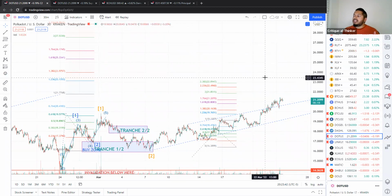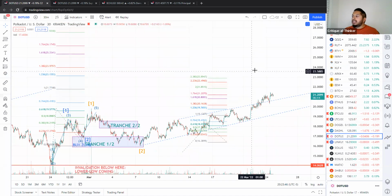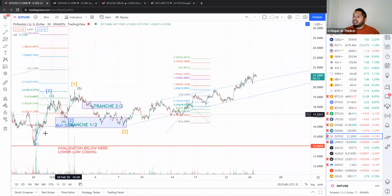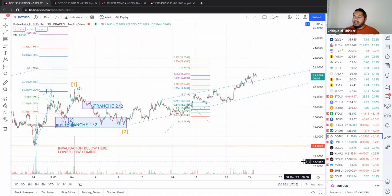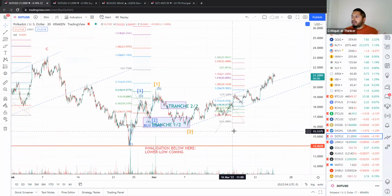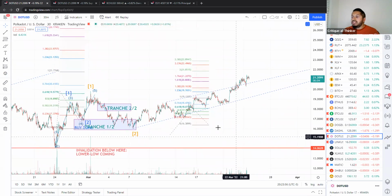And the same potential holds in pretty much every crypto. None of them has fully invalidated the potential that we could be having a fake out rally. So again, it would be an A, B, and a C, that we could see a sharp reversal to come down. So we're not out of the woods yet, but there are promising signs that we may be getting close at least.